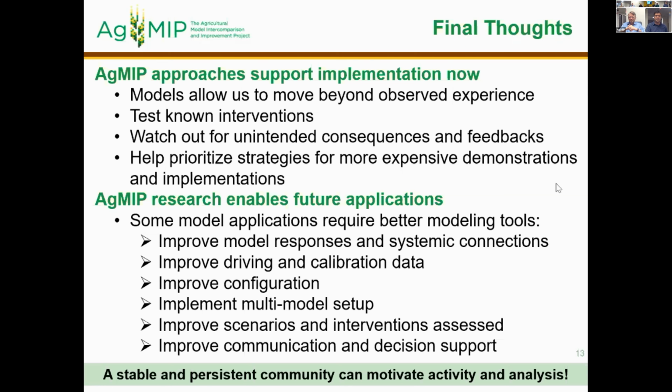So the final thing here is just to note that what we've been excited about over the last dozen or so years that AgMIP has been going is that we've found that a stable and persistent community can motivate this type of activity and the analysis that follows. One of the most powerful things that AgMIP does is the promise that we will meet again soon. So we are going to talk about this. We're going to come up with good ideas, and there will be an opportunity soon to show us what we've found and done based on the conversations we had today.